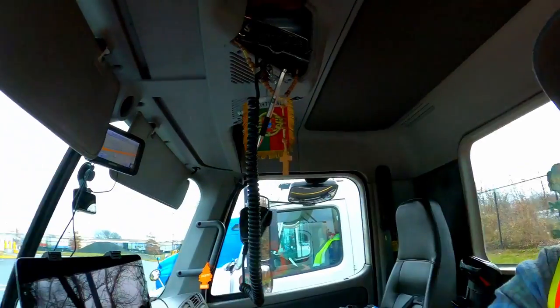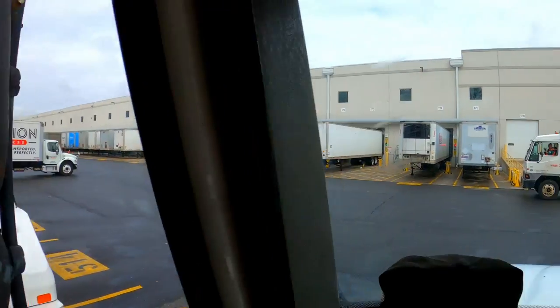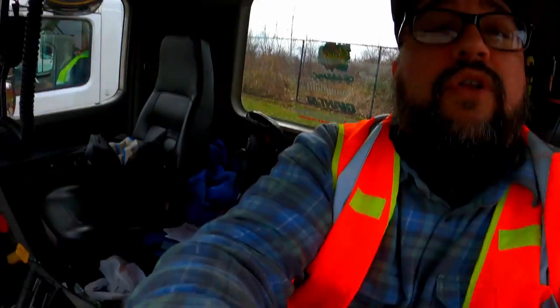And some of them too, like here, you guys might not be able to tell, but here is pretty tight. It's a pretty tight spot. So if you're hooked up and in the door, it might cause a problem when people are trying to back in. So it makes it easier for the next guy to back in. I really don't have a problem dropping the trailer, but there are some trailers that the landing gears are so hard to drop that it's a pain to drop the trailers. But this one that I have today, the landing gear moves pretty smooth, so it doesn't have an issue going up or down.